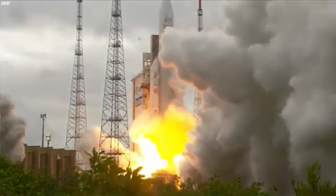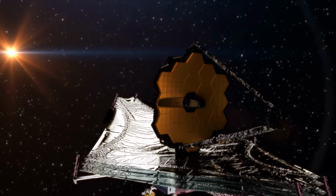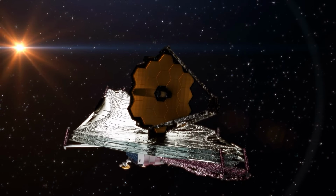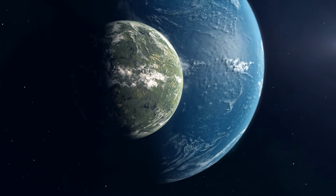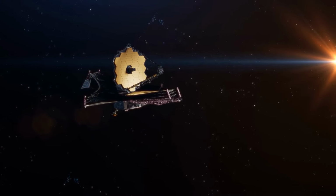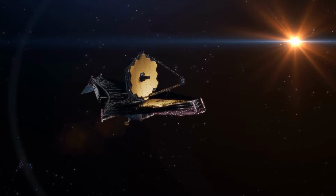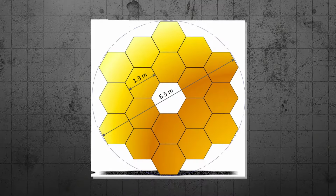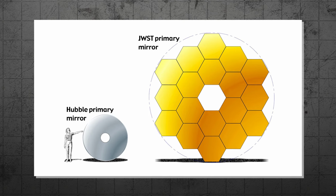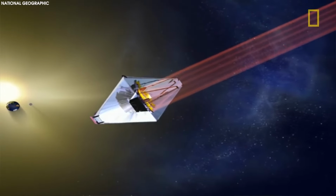Launched in December 2021, James Webb is the most advanced space observatory ever built, and it is designed to observe the universe in infrared wavelengths. This capability is crucial for studying distant objects like exoplanets, as infrared light can penetrate through cosmic dust and provide detailed information about the composition of distant atmospheres, surface conditions, and even potential signs of life. Webb's mirrors are 6.5 meters in diameter, more than 2.5 times larger than the Hubble Space Telescope's, allowing it to capture far more light and provide unparalleled resolution.